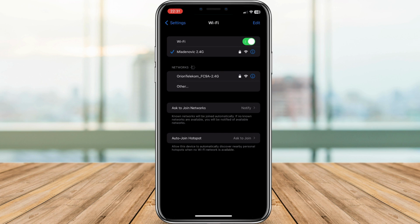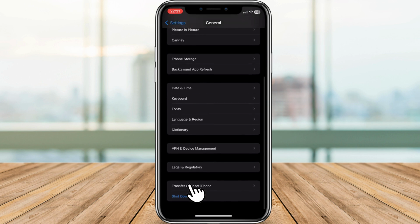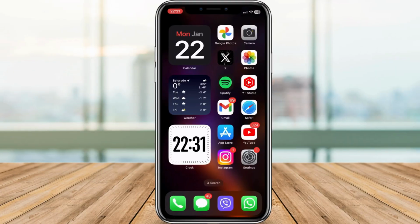If the issue persists, consider resetting your Wi-Fi settings in the General section under Transfer or Reset iPhone. Keep in mind that this action will delete all network-related settings. So make sure to have your Wi-Fi passwords and VPN configurations on hand before proceeding.